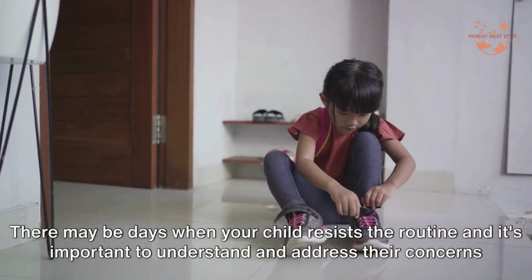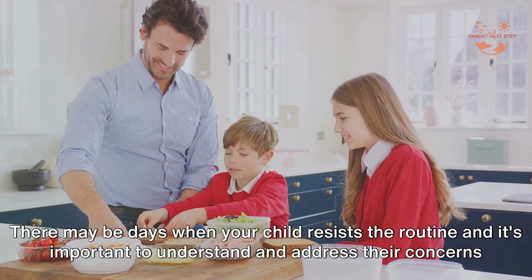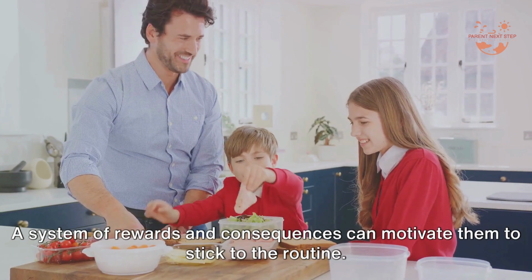There may be days when your child resists the routine, and it's important to understand and address their concerns with patience and empathy. A system of rewards and consequences can motivate them to stick to the routine.